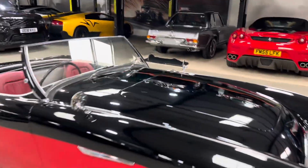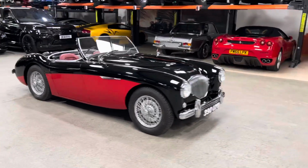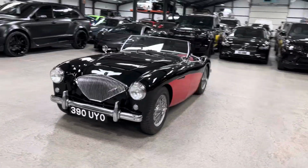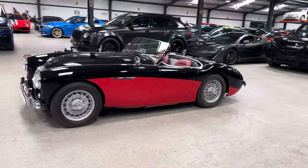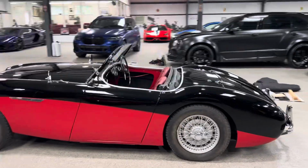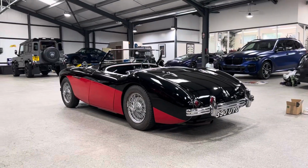I'm just going to step back and walk around the car because this is so pretty. My father's got a Healey. It's a bit of a basket case barn find, which he's had since I was 5, which is a 3000. So I've always had a fondness for the Healey, but this one is a very different kettle of fish. What a pretty little car.